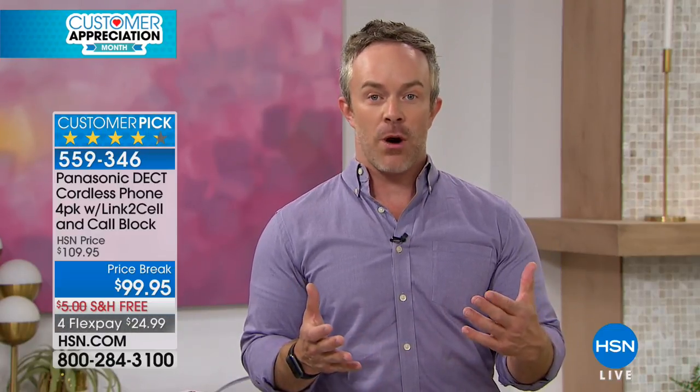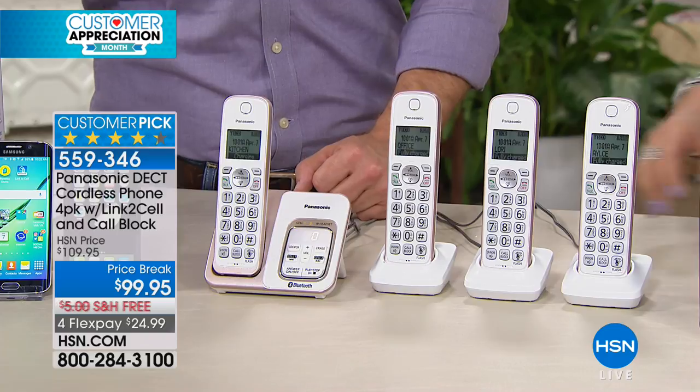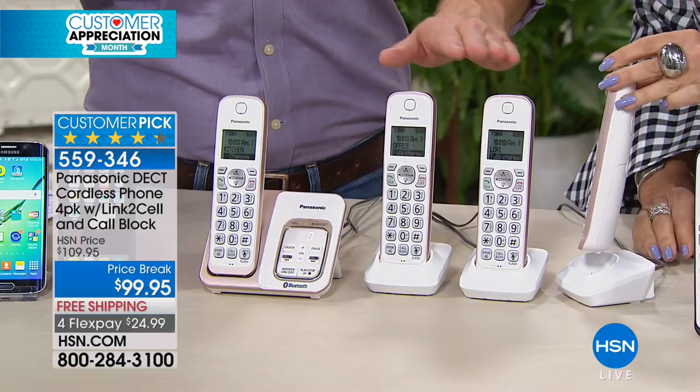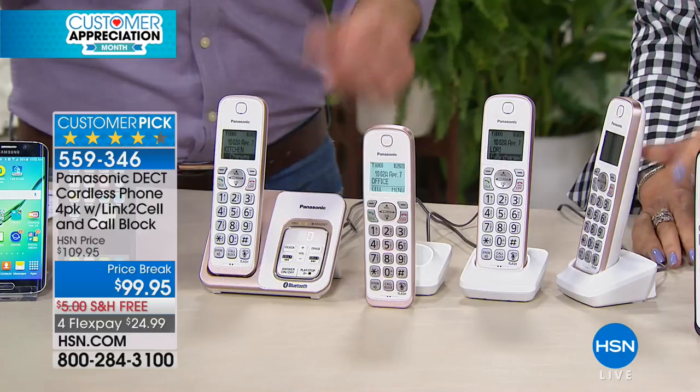It has all the features that we want, but it's the time to pick it up and upgrade for the house. Because if you're like me, I had a cell phone. Do I need a landline? But guess what? I realize now I have my cell phone, maybe in the kitchen, but now I can reach it in the office. I can reach it in the garage. I can reach it in the bedside table. And that's the benefit of having a newer home phone system.